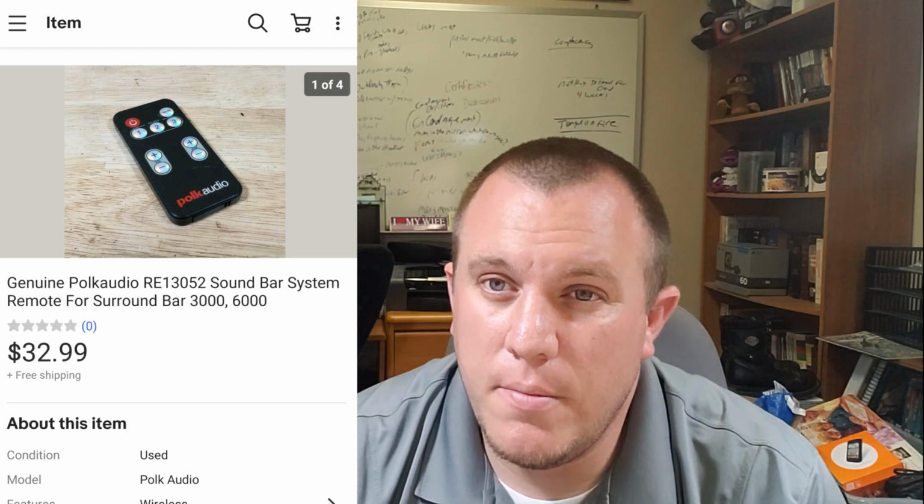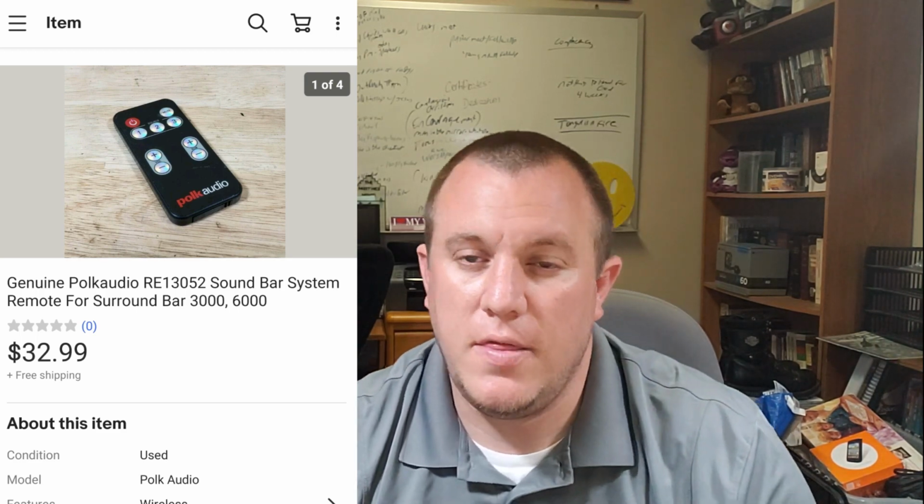Here's a really good remote. It's a Polk Audio little soundbar remote, something that most people might look over because they think, oh, it kind of looks plain, nothing crazy, not Sony or whatever, but this one sold for $33 ship, which is awesome for a little remote.